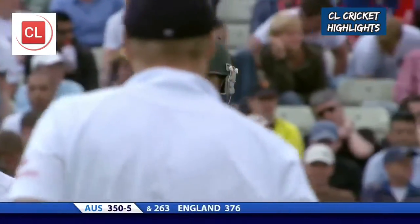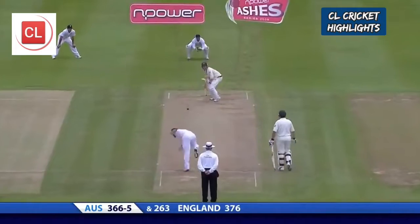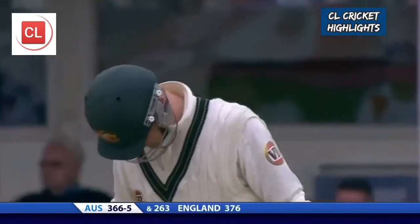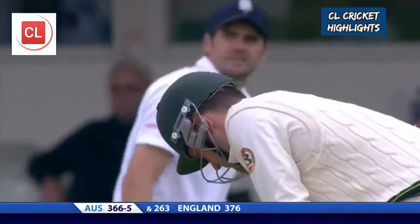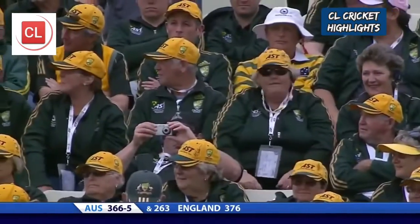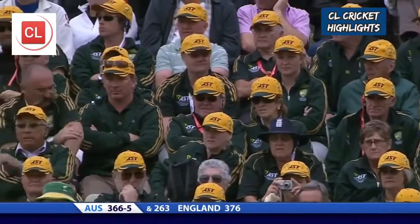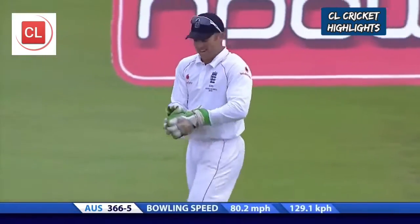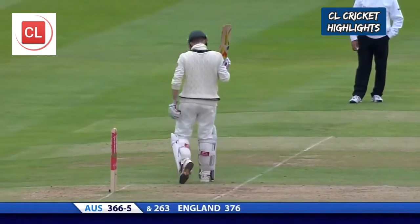50 for 5. Clark needs 8 more. He's not playing. He's not playing. He's not going to be reckless about these last 4 runs, Michael Clarke.